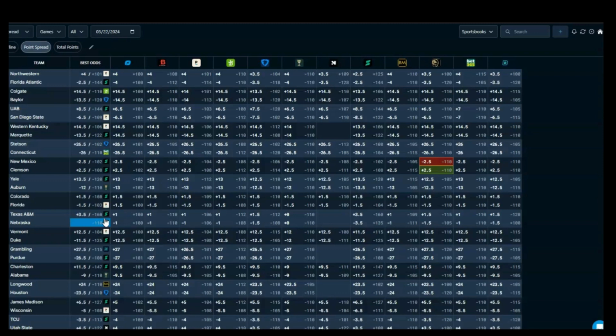Awesome trading platform. But they're at plus 3.5, minus 160 juice. Everyone else is plus 1, plus 1.5. This market is flipping, going the other direction. Clearly, people are getting hammered with Texas A&M money right now because you can see how this line and the lines earlier were all 3, 3.5, etc. And they've now dropped like a stone. So this is interesting. It's kind of what we're watching.